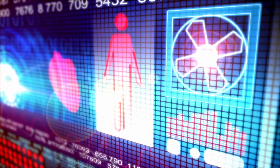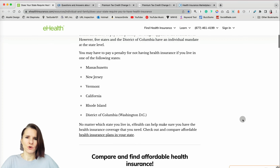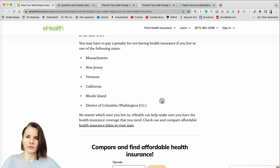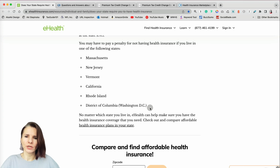There are still 5 states as of January 2022 that do require healthcare coverage, and they do have a penalty if you don't have it. So be aware that we were talking about the federal law, but in your state, if you live in Massachusetts, New Jersey, Vermont, California, Rhode Island, or the District of Columbia, there could be state regulation that does require healthcare coverage.